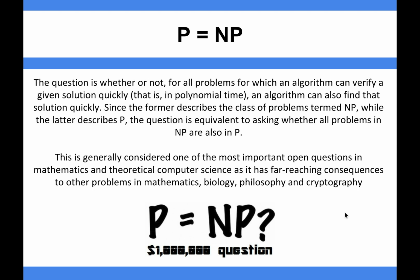The question is whether, for all problems for which an algorithm can verify a solution quickly, so they can verify that the solution is true in polynomial time, you could also find that solution quickly. Since verifying a solution describes your non-polynomial problems, whilst finding the solution describes your polynomial problems, the question is equivalent to asking whether all of the problems that we currently think are in NP are actually also in P. It's just the approach we're currently taking to solve them. Because if you've got a problem that you can check is true in a reasonable amount of time, surely you could find that answer in a reasonable amount of time.